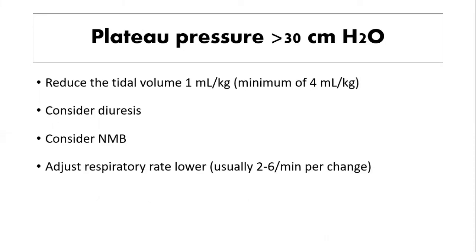So what can we do if the plateau pressures are more than 30? Reduce the tidal volume. I would say to go to a minimum of about 4, remembering that here you may have an increase in your CO2, so remember to target your pH above 7.15. If the patient has a positive fluid balance and is hemodynamically stable, you can consider giving the patient a diuretic, or even consider starting the patient on neuromuscular blockade if they haven't been started already. Also remember auto PEEP or gas trapping: you may want to adjust your respiratory rate to 2 to 6 to avoid gas trapping or auto PEEP.